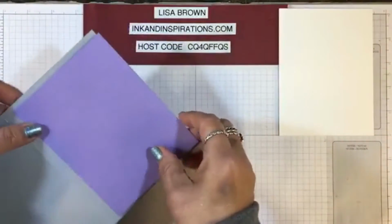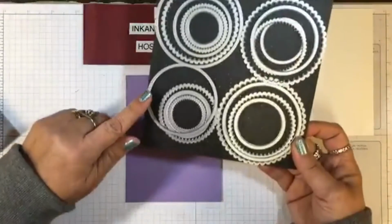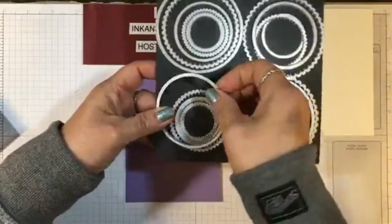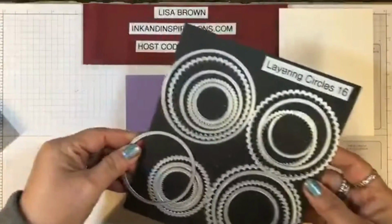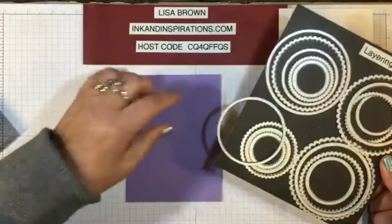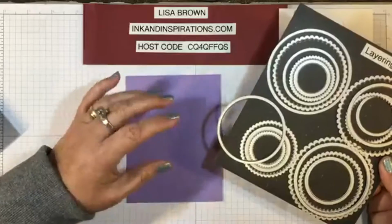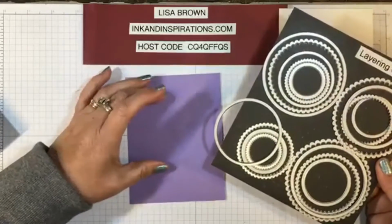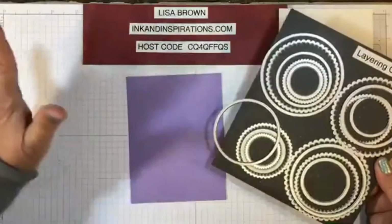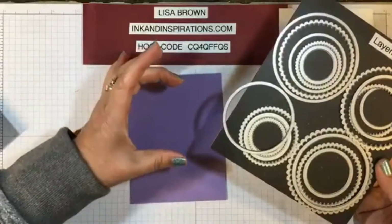So first of all, I'm going to take this piece of Highland Heather, and I am using the 3rd largest circle, the 3rd down, not the biggest one, not the next to the biggest, from my Layering Circles Framelits. And really, you could do this with any die cut set that you have that will cut an opening. If you have the hearts, you can do it with the hearts, the layering squares, the layering ovals, stitched labels. Really the sky's the limit. Just find a set of dies that you have that will cut an opening.